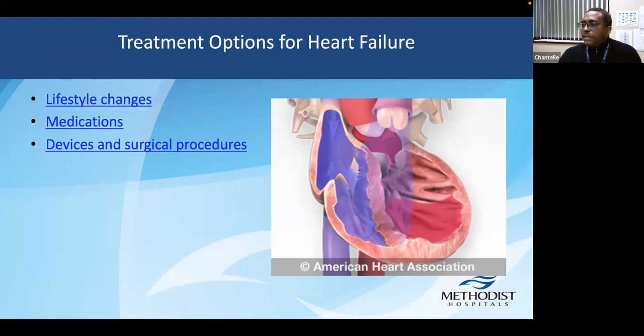And so one of the things is, of course, how we take care of our bodies is going to determine how our bodies take care of us to a large portion. For patients who have heart failure, there are a number of different types of medications that are used to treat the symptoms and sometimes to reverse the effects of heart failure. And finally, the surgical procedures and devices that sometimes are used when patients have advanced heart failure. Next slide.